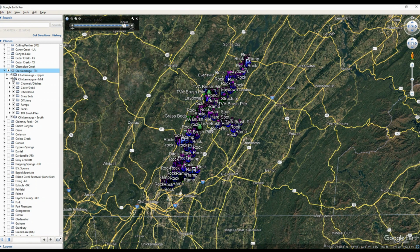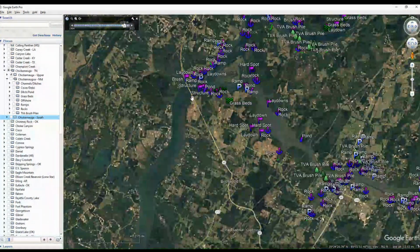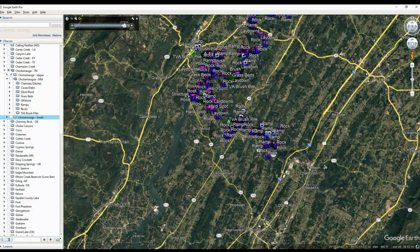We're actually on, I believe, our 3rd video on this midsection. What we did is we covered the upper section. That's going to be anything north and east of Highway 60. So basically everything north of Highway 60 is considered the upper section for Chickamauga. If you're on the website, simplisticfishing.com, and you're looking to buy the waypoints, know that that's the upper section.